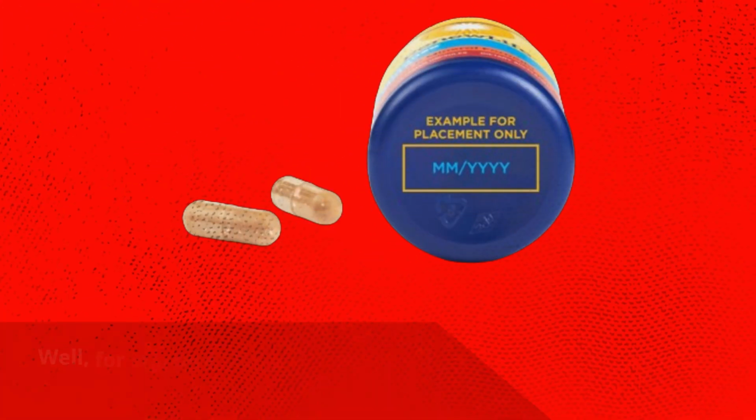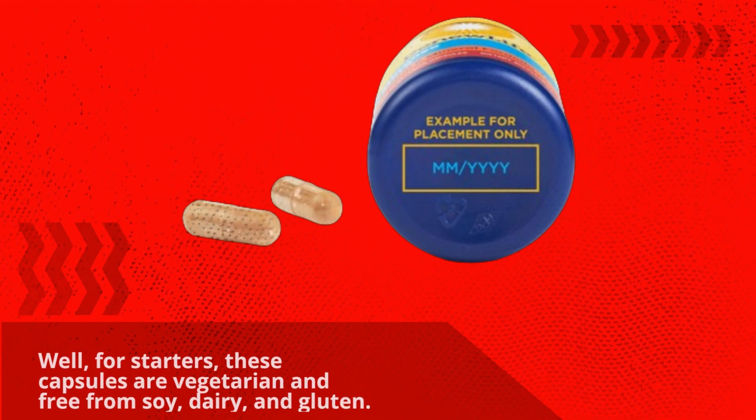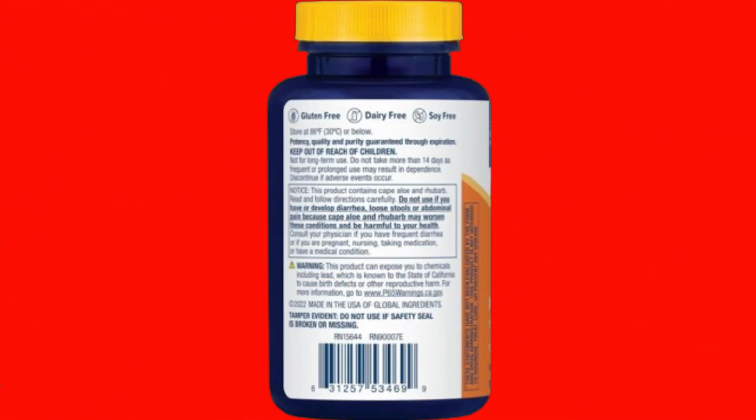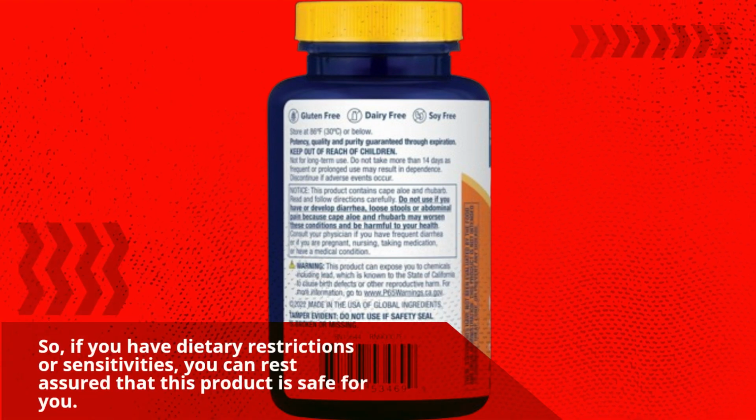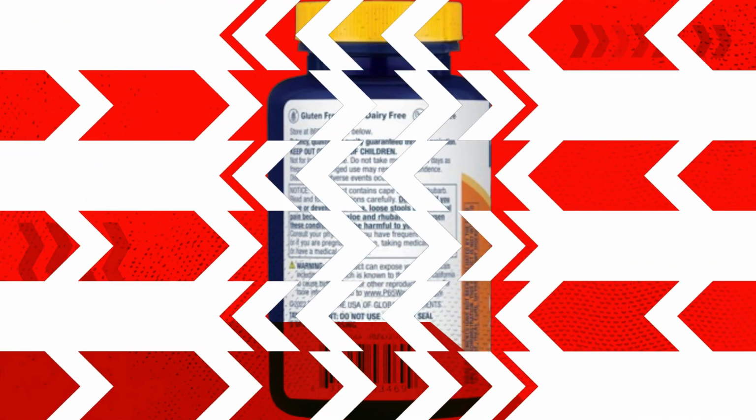Well, for starters, these capsules are vegetarian and free from soy, dairy, and gluten. So, if you have dietary restrictions or sensitivities, you can rest assured that this product is safe for you.